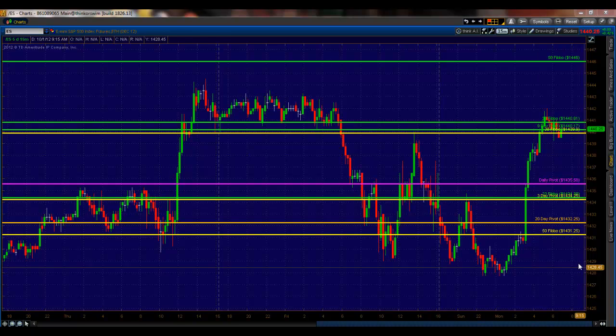And that happened on Europe Open. We double bottomed down in this 1428 area, and then we jumped up to hit this price magnet. Now, we didn't stop. We kept on going.